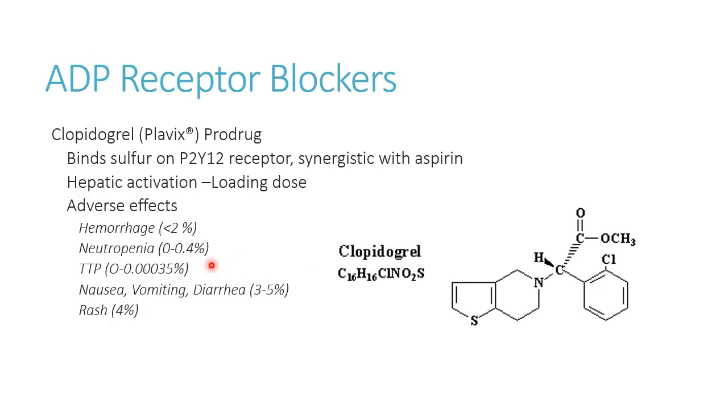Again, adverse effects you're going to expect to see: hemorrhage. Neutropenia, pretty rare for the most part. TTP, much lesser percentage-wise as far as when this is going to occur, right? So very low percentage chance there, but can still occur occasionally. Again, other than that, nausea, vomiting, diarrhea, but that's pretty similar with most other drugs out there, okay?